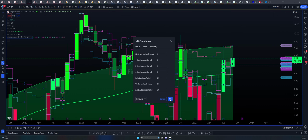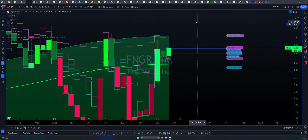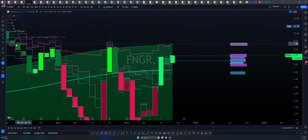meaning the 252 total days, the day count throughout the year, right? So that's how many trading days we have. And yeah, just know that you will have access to this as well. So I am finding this very curious, and now it makes me feel like we may actually be making a run to that top side soonish, right?